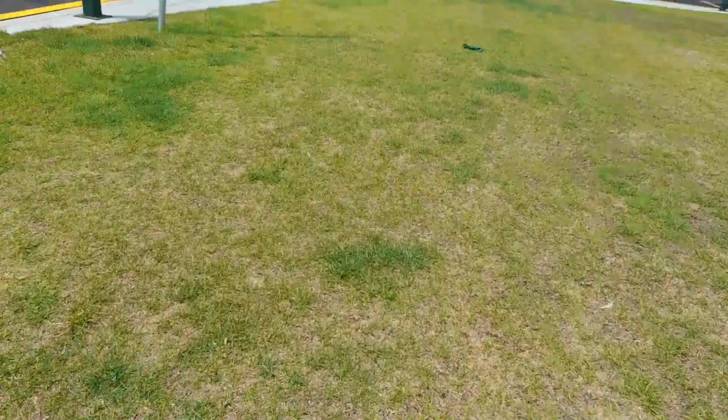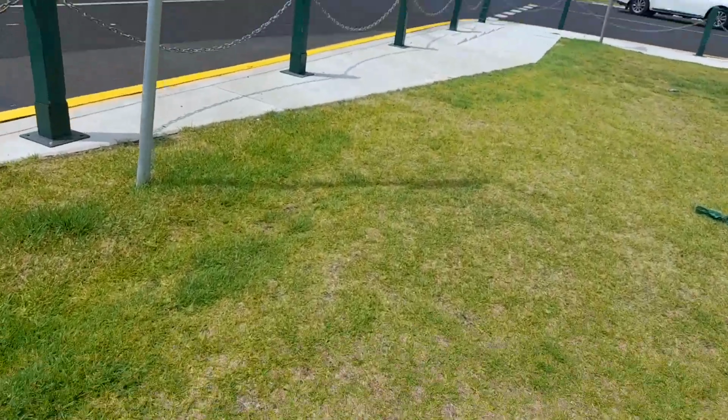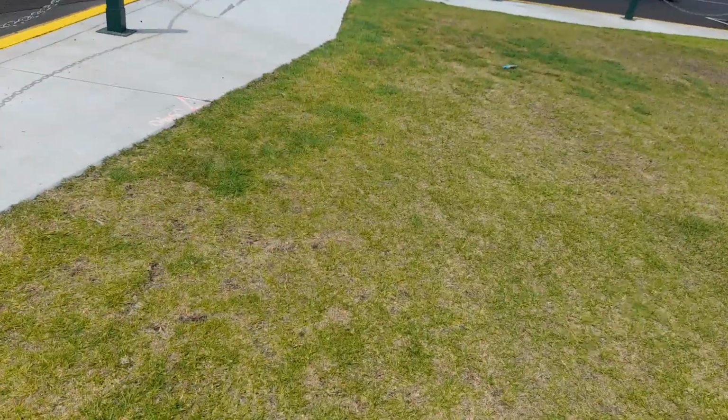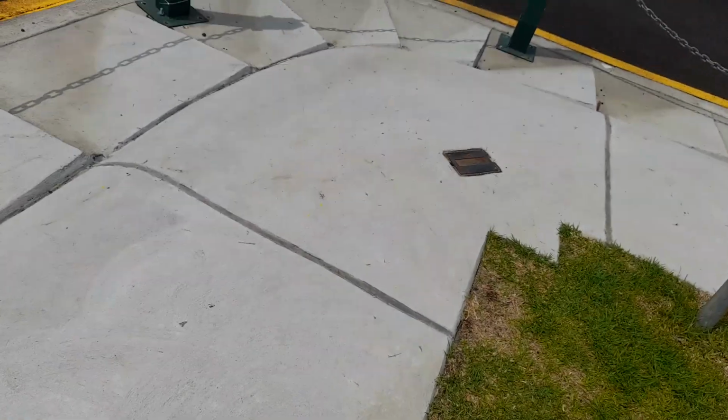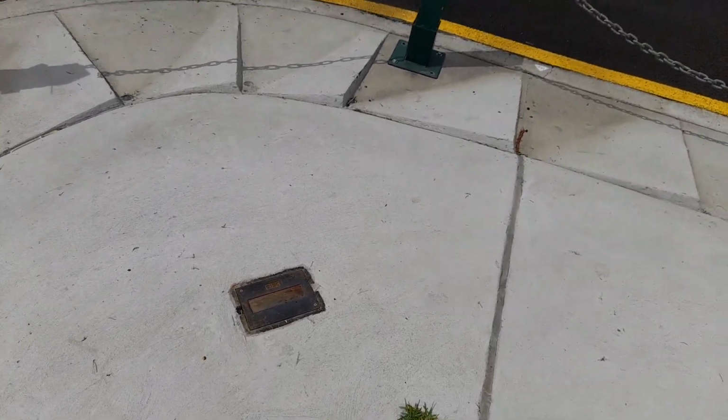Here we are at the apex of turn number 11. Now, to me, I reckon this corner's been tightened up nearly. This used to be a little bit wider on the curb right here at least, but now this has actually been shortened or made a little bit tighter. But I think that was probably going to make this a better overtaking opportunity, in my opinion.